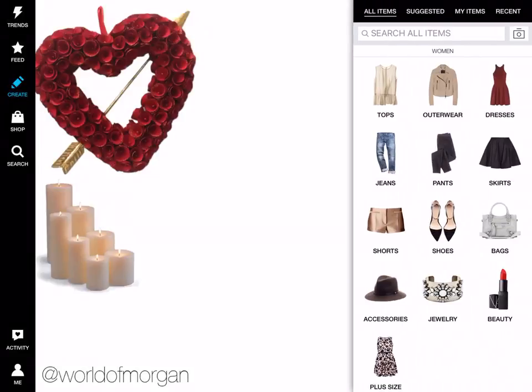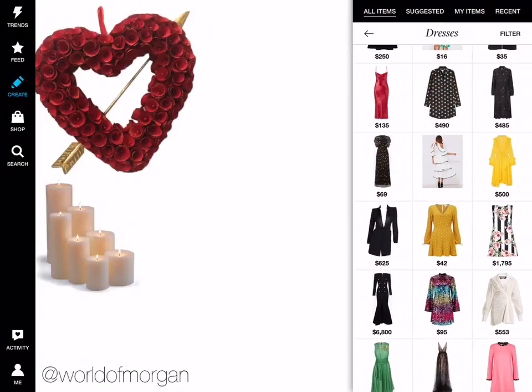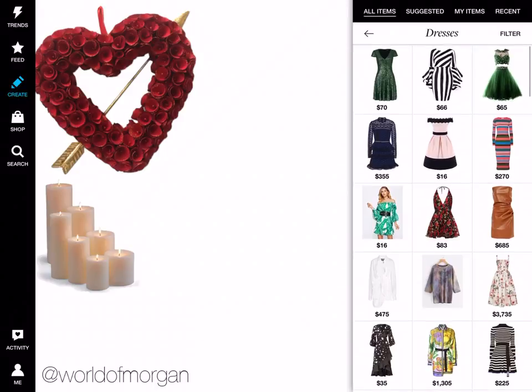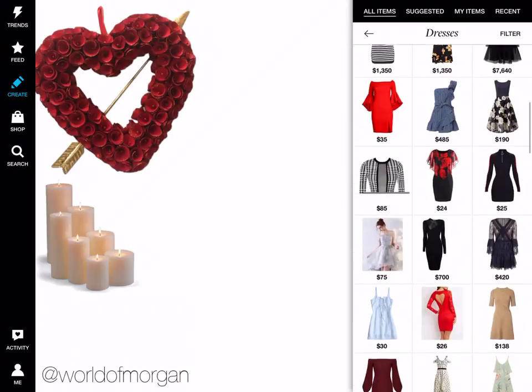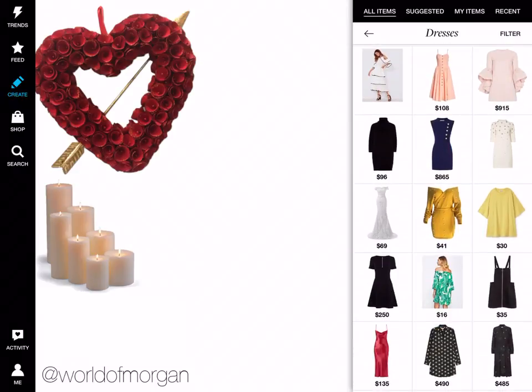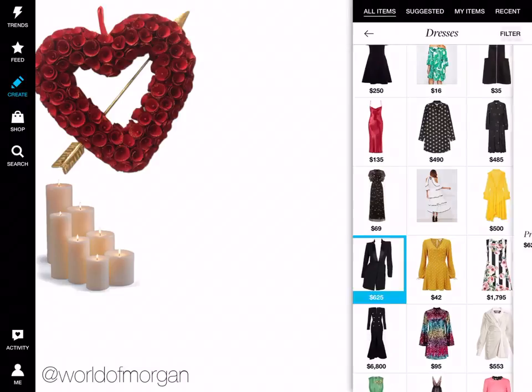The first thing I'm going to start out with is definitely a dress. I mean, it's Valentine's Day. This is your excuse to wear a dress. If you're like me and you're a tomboy or you like your comfortable wear, you definitely want to do a dress today, sex it up a bit. So the first dress I chose was this dress right here.